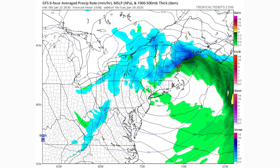And again, we're getting hit with that back-end stuff for Albany, so this doesn't mean the storm is over for you guys. There definitely is the possibility, in the lower elevation areas, of dealing with some mixing in with some rain or sleet at least.